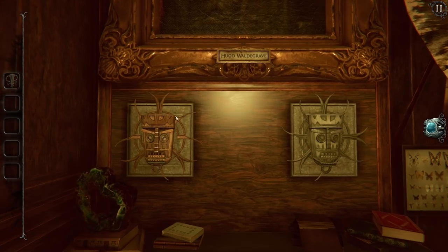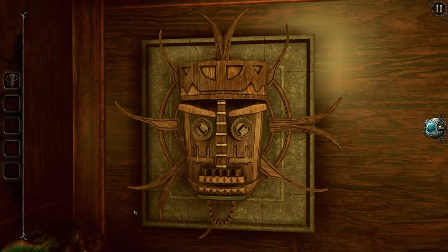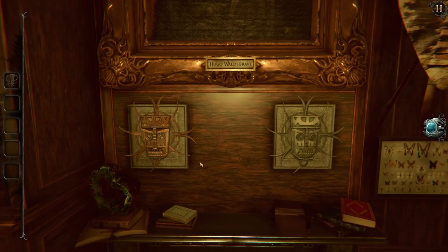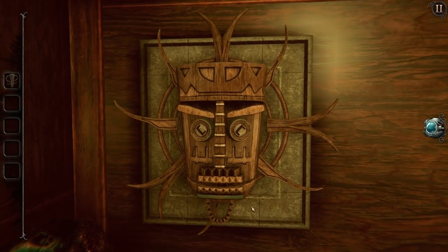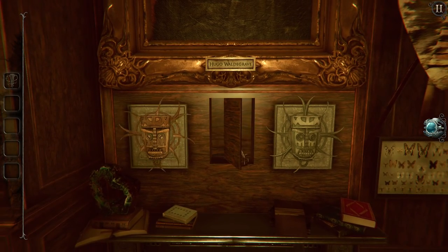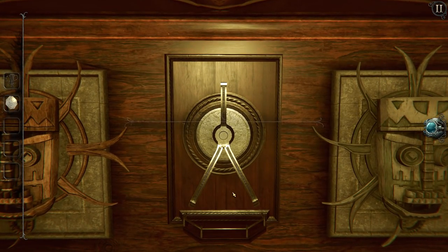That's not quite right either, the sort of backdrop to this, so... That? Yep, I think so. Well, it's actually the jaw, I think, that needs to come down. Yeah. Oh, yes! That's it! Okay, that's the last part of the map, I think.